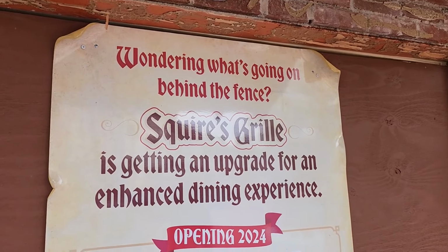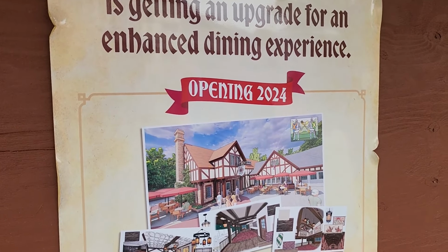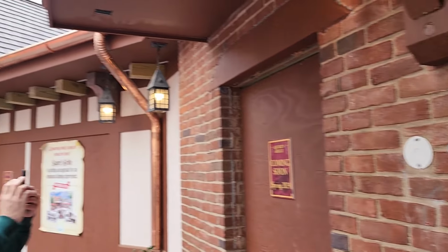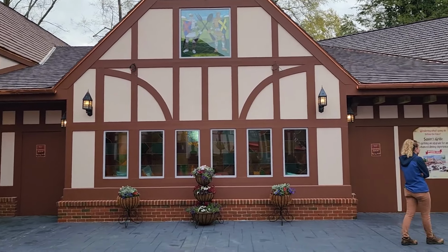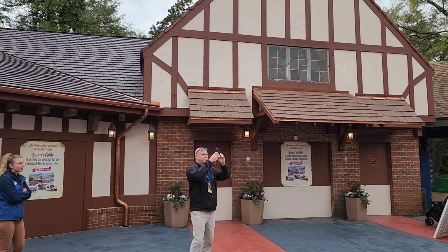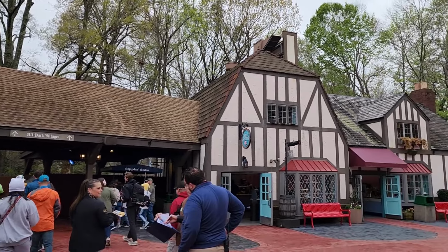So there you go. Squire's Restaurant is expanding, getting a little bigger, moving to funnel cakes. Got a lot going on over here in the England area. We are fixing to head down to Loch Ness now, but not too much of a crowd here. Give you kind of a look at the Squire's area. Well, Squire's Restaurant in the England area.